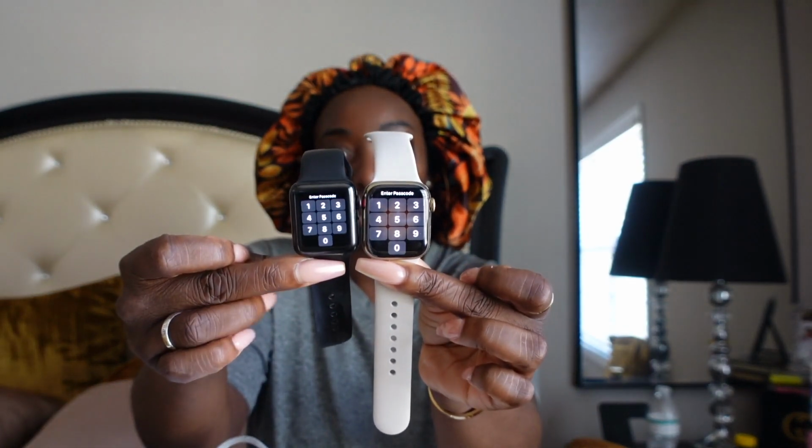This is the 8 series gold stainless steel case, 41mm, which I just feel like it looks so big. But I guess this was a 38, and I really like the small size, but this is just so much bigger. Like, this is a 3 series. This is an 8 series. See how much bigger it is?